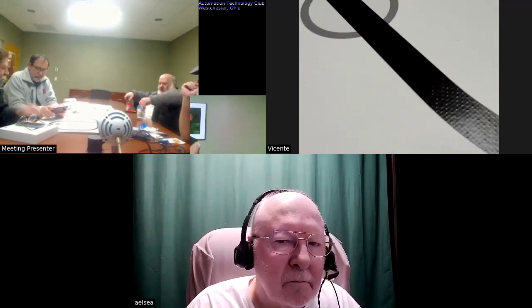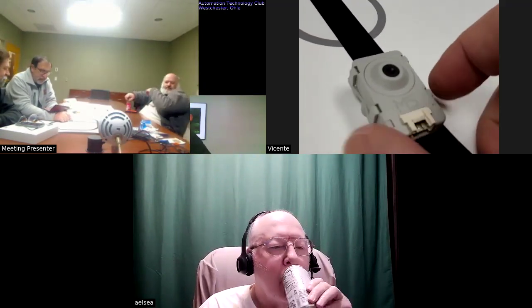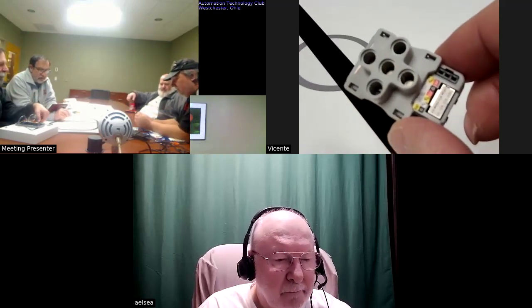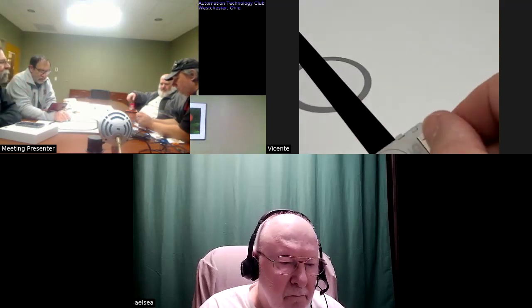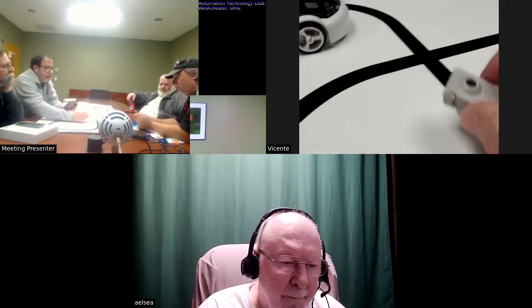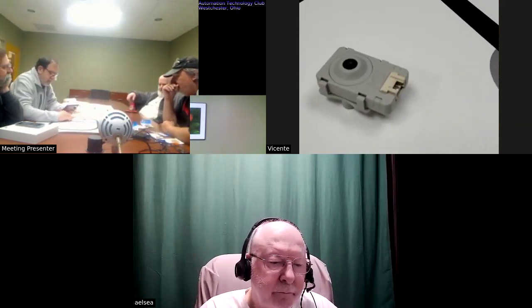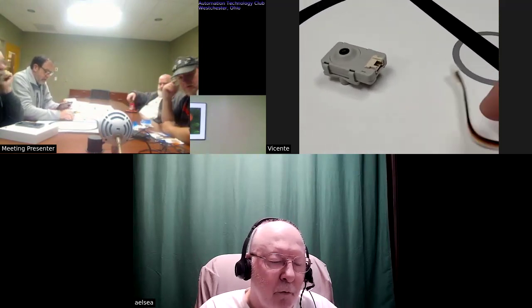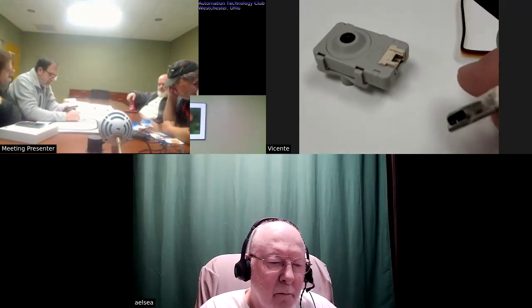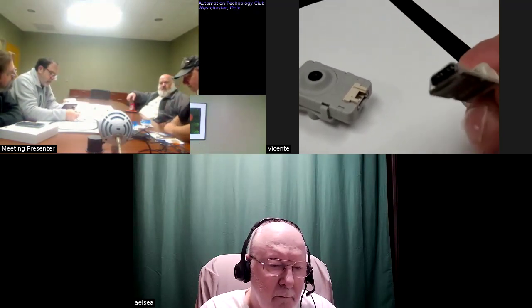For whatever reason, they decided to make the programmer separate on this. This is the programmer, and that's an adapter, right? Yeah. What's the camera resolution? It's a 2 meg camera. Okay. Not the greatest thing in the world, but not the worst.